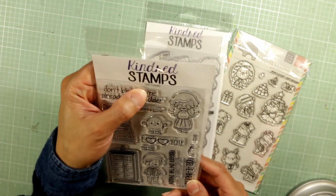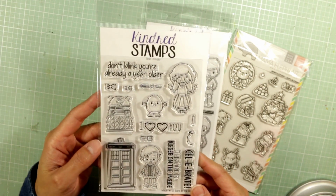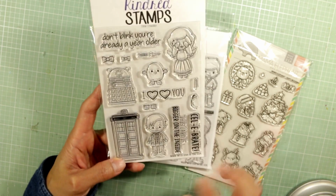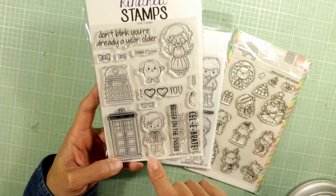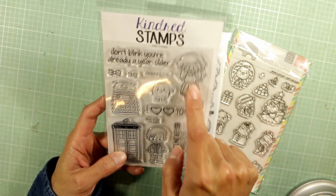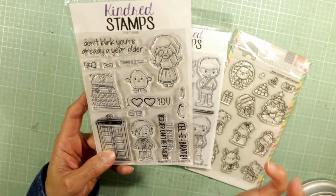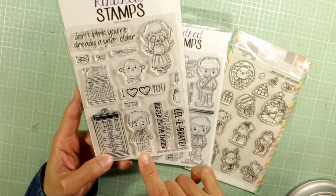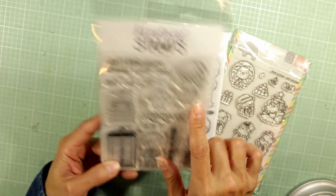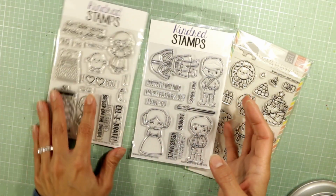This first set is called Time Traveler, and it is themed with Doctor Who stamps, and my hubby and I absolutely love Doctor Who. I loved that they had the TARDIS, a Dalek, the Weeping Angels from that series Blink, and of course the Doctor. I just think this is so cute. I can think of so many scene cards that I could make with this.